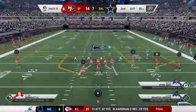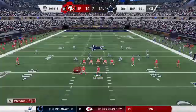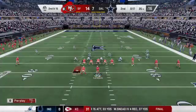Pass protection has been a problem all night long as they come up facing 2nd and a bundle. He's coming. We got double up. Check 15. Hey, go.